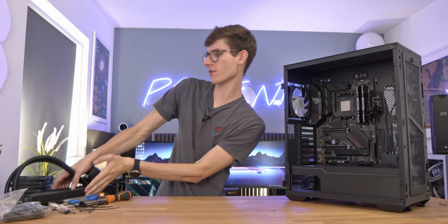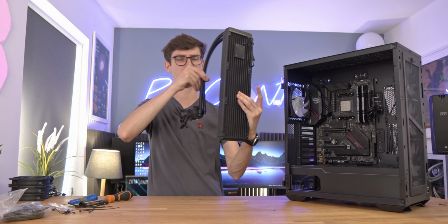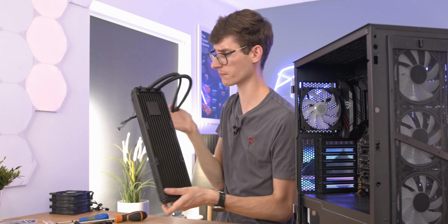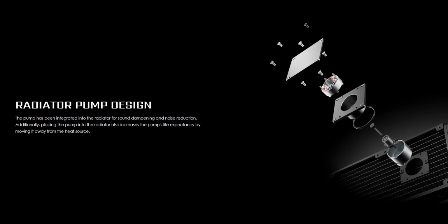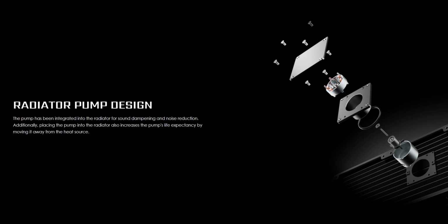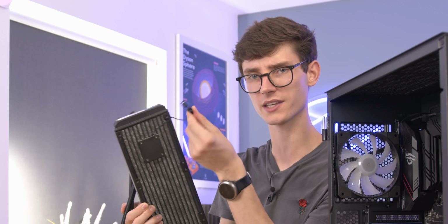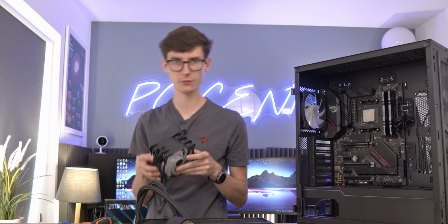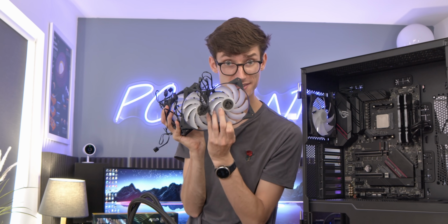It seems like we got this out a while ago, but it is now finally time to actually install our CPU cooler. And this is definitely a little bit more of an unusual design because as you can see, it does appear as if the pump is actually in the radiator block itself, which is definitely quite unusual. This is where the cable is. It's going to be absolutely fascinating to see how that affects performance, but the first thing we need to do is actually attach the fans.